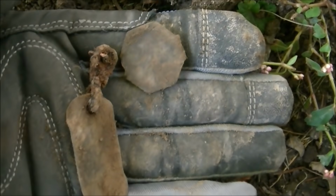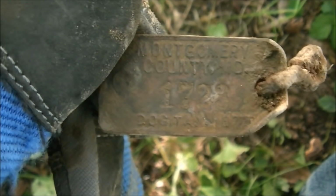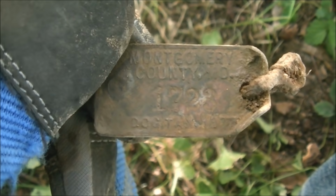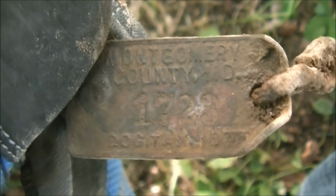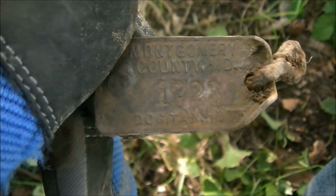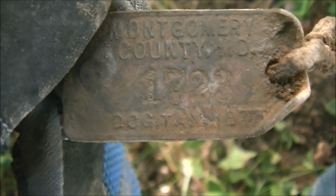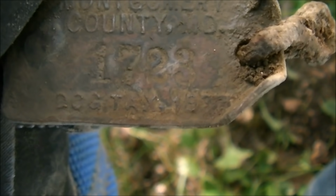We will investigate later. Well, I cleaned it up a bit. This is crazy. This is one of the oldest dog tags or licenses that I've ever found. It says Montgomery County, MD, Maryland. I ain't anywhere near Maryland. So that's pretty interesting. Number 1723, down at the bottom it says dog tax.